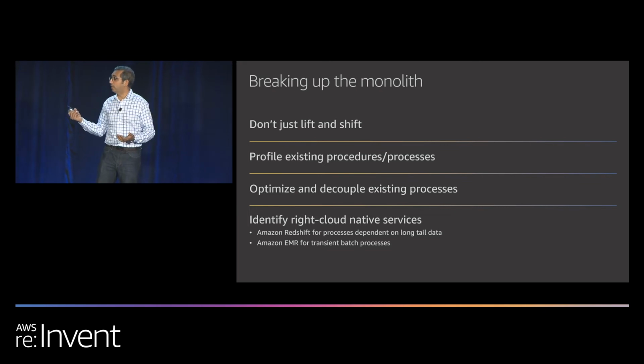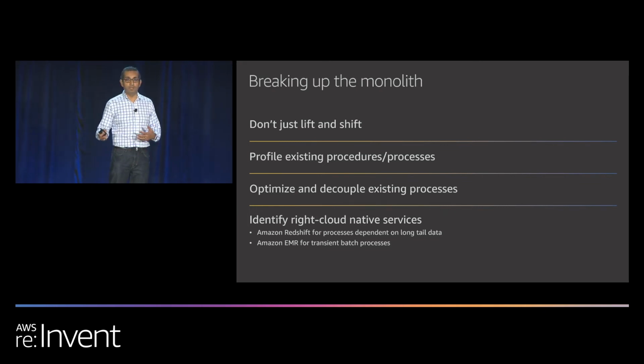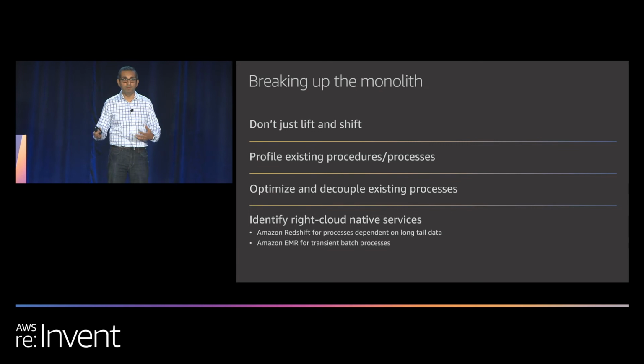And this is kind of what I meant earlier on when I said that we didn't want to just lift and shift. We didn't want to just go from one warehouse to another, but really rethink and leverage the wide set of technologies available to us so we kind of start the journey of right-sizing the solution and moving it to the right technology based on the use case.